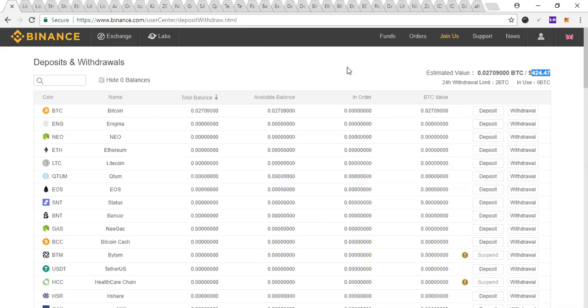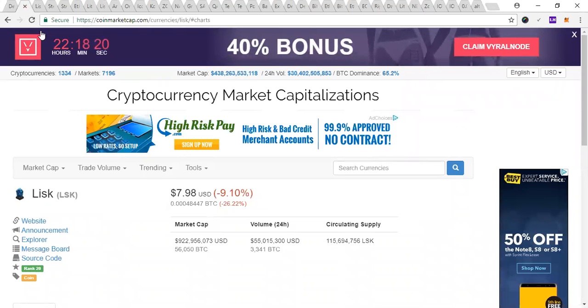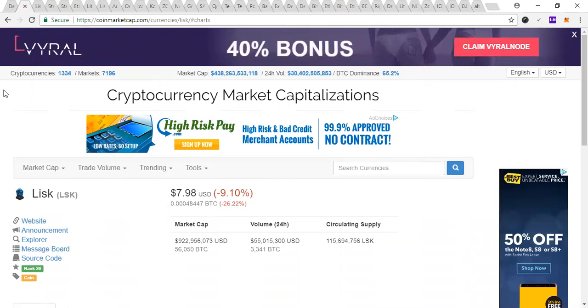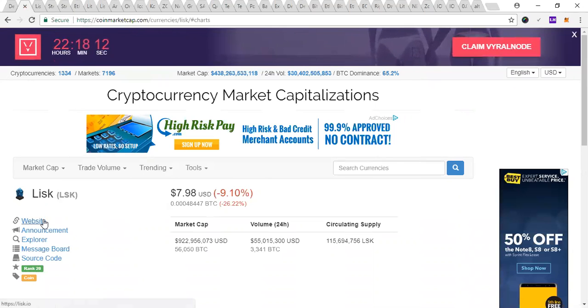And so I have several tabs open of some different currencies that I've been looking at over the last week or so, and we'll just start to dive into them a little bit, and we'll briefly go over them, and then we'll start making some purchases based on those coins. The first one we're going to look at looks like Lisk is front and center, and Lisk is an awesome platform, I think, and I think they have some wonderful things coming up.